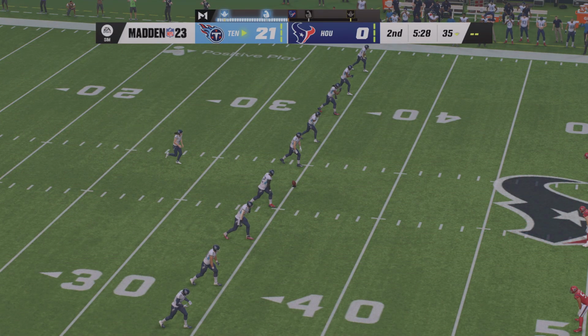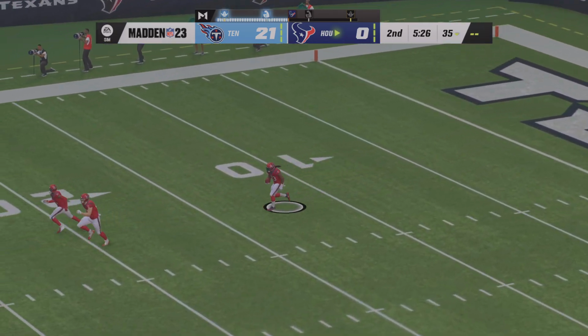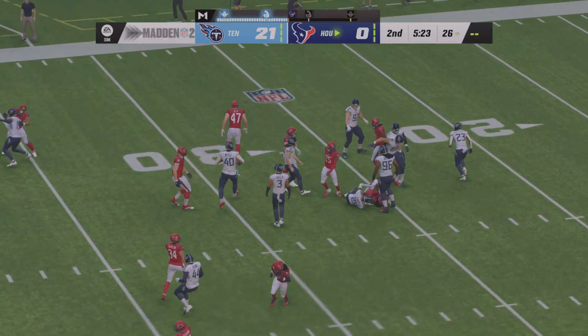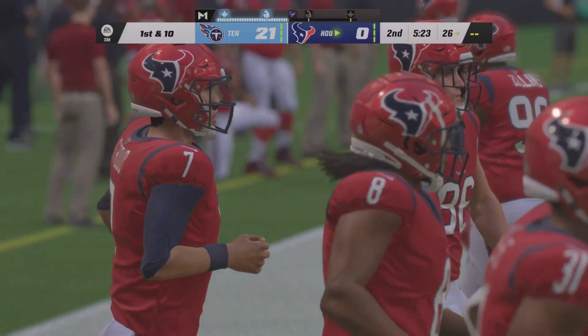The kickoff team on the field now as they will send this one away. This will be fielded inside the 5. And he'll take it up past the 25 to the 26-yard line. The football going back over now to the Houston Texans.